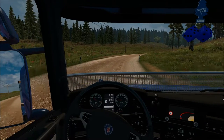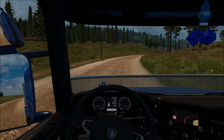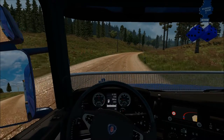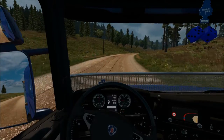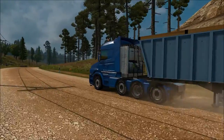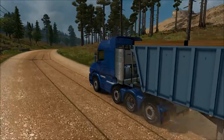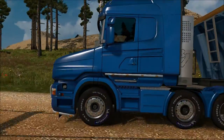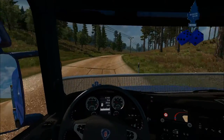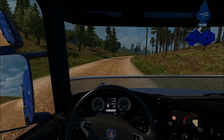So if you didn't see already, I went for the R560 engine. That's a Euro 4 V8, I think. So I thought we had plenty of power, but it seems the chassis I've picked has two, or actually three, steering axles and one thick tire, I don't know what it's called, but I think the game can't really handle that.